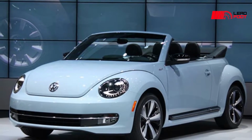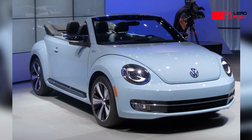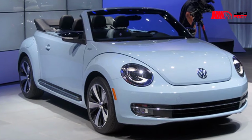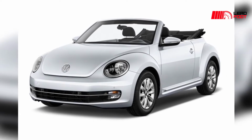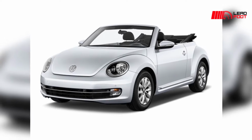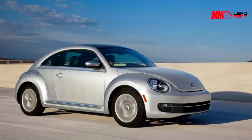The 2013 model year was the first year for this version of the Beetle convertible. It came with a 5-cylinder gas engine with 170 horsepower, a turbo diesel engine, and even a turbocharged engine with 200 horsepower. A 6-speed manual transmission or a 6-speed automatic with manual shift mode are available for the Beetle.